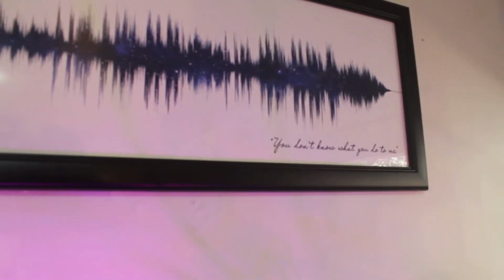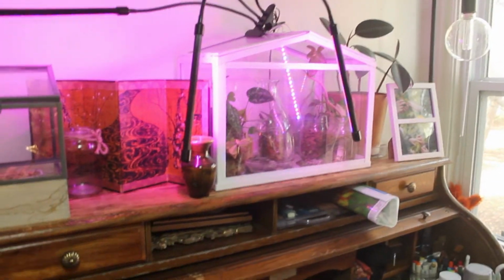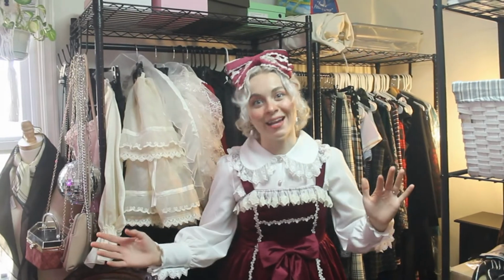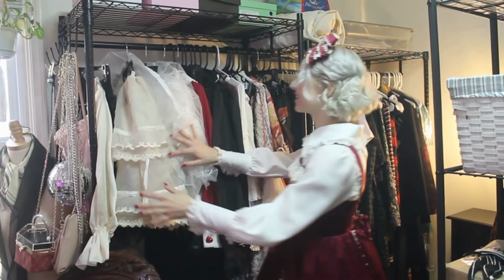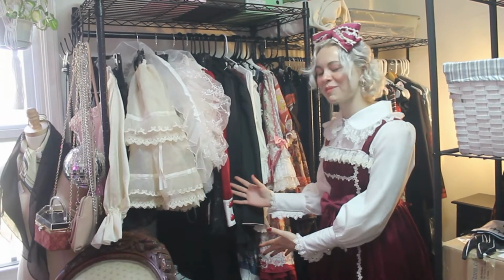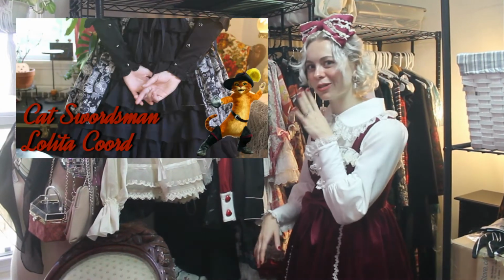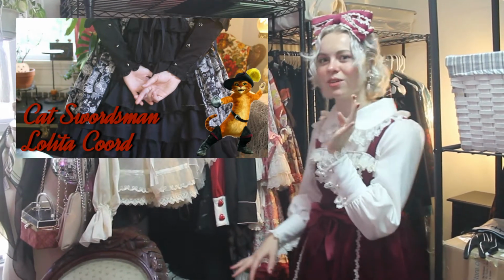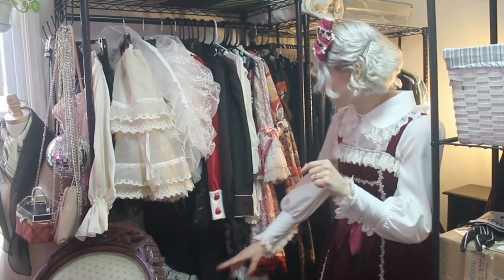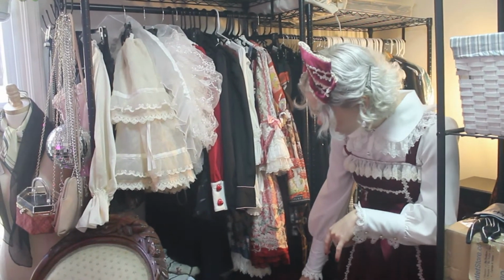But anyway, and more plants. So, we've got racks on racks on racks. This is my Lolita rack. And Channing has some Lolita on here too, if you saw my last video. If you haven't, you should go back and watch it, because I did a closet tour with just Channing's stuff. But we've got accessories and socks and tights, OTKs.